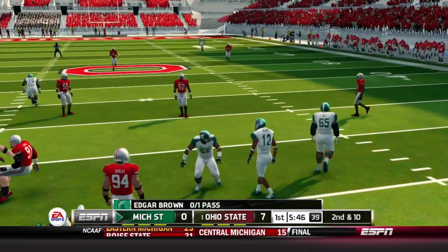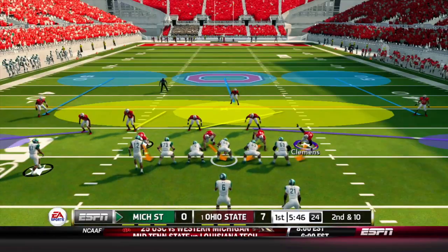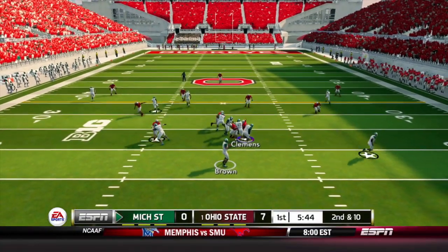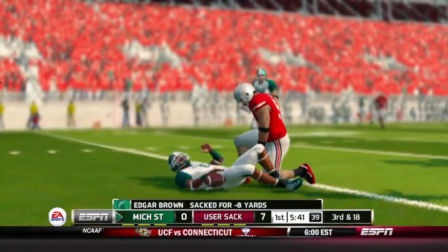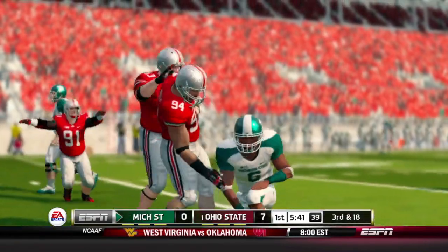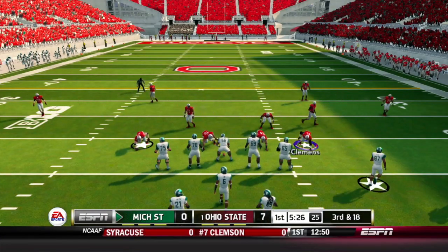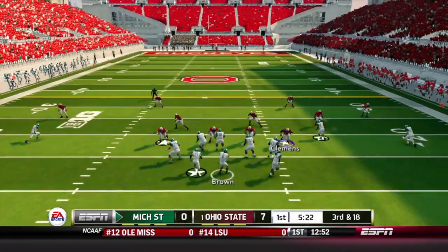Nice play by the big lineman, but the offensive line has to do a better job. And they bring him down for a sack on the play. This quarterback has to do a better job of avoiding the rush. From their own 17-yard line, third down. Really one of the very tough places to play in college football, and it's no different today.